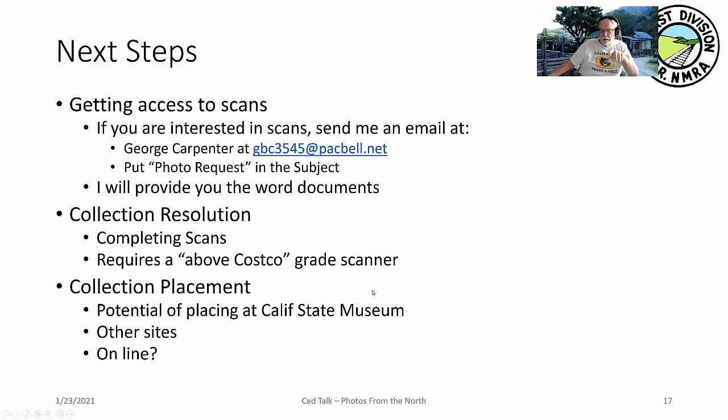The other thing is George is interested in talking to a few different museums and looking at placing the photos at the California State Museum. So if anyone has information on that and is interested in talking to George, please contact him. So back to you, George.